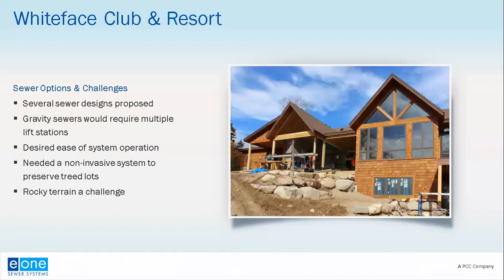But a lot of ecological, environmental restrictions on development. This is a developer who wanted to build a community with high-end homes. This is $1 million plus, I think, is the entry price point on this community. But it was very important to them.